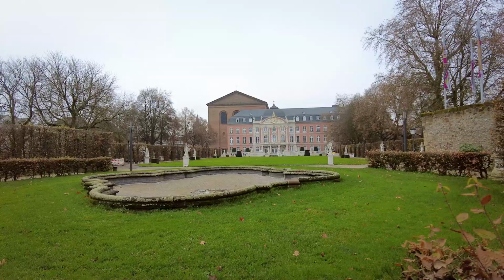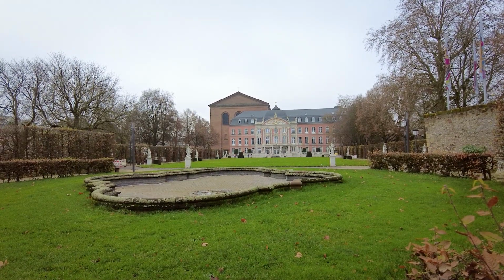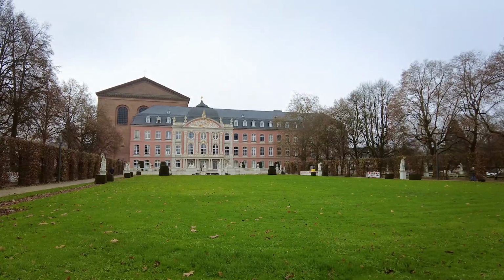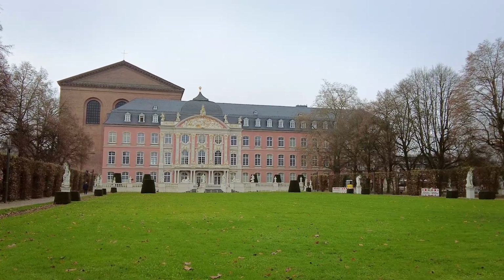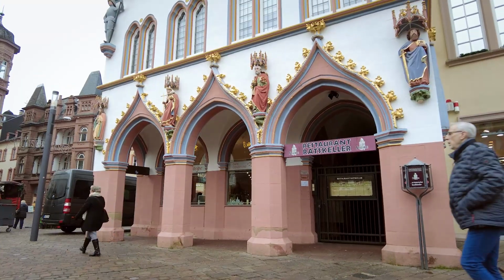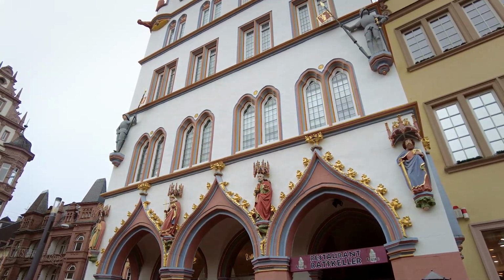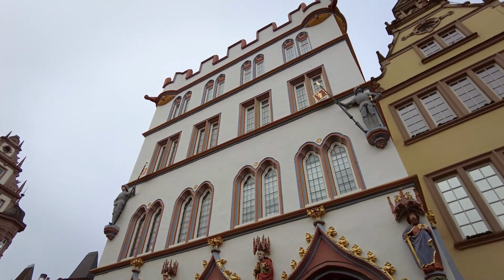Once again, on a religious theme, the Electoral Palace, the original residence of the archbishops and electors of Trier. Its current Rococo style with classical Baroque gardens date from the 18th century, but again it was the victim of the bombing of Trier. Back into the centre of Trier and we have the Steipe and Red House, both buildings had to be restored after the Second World War.